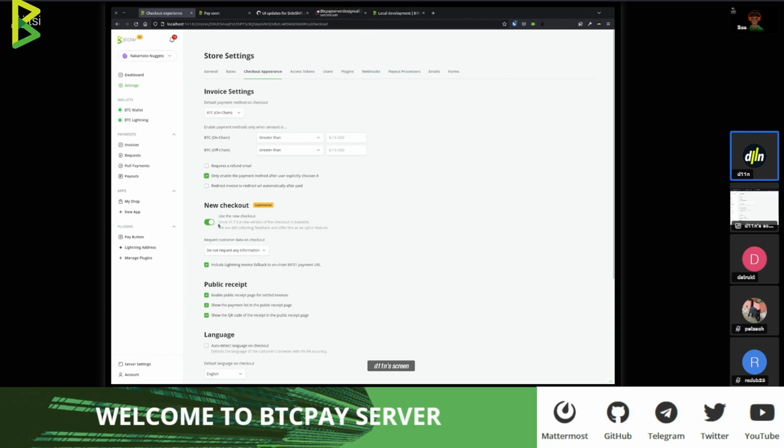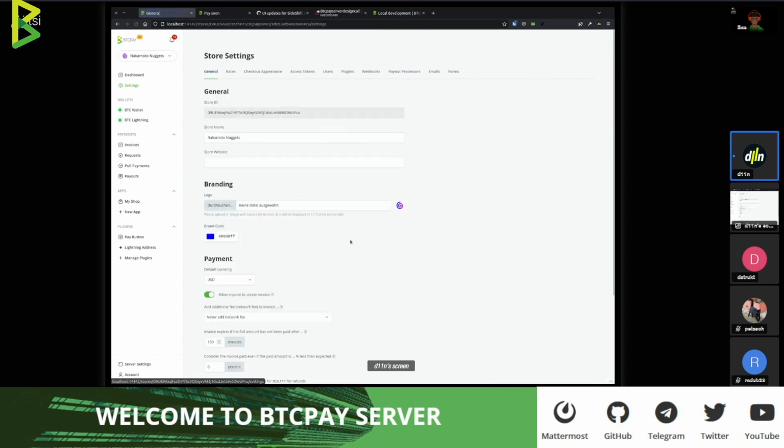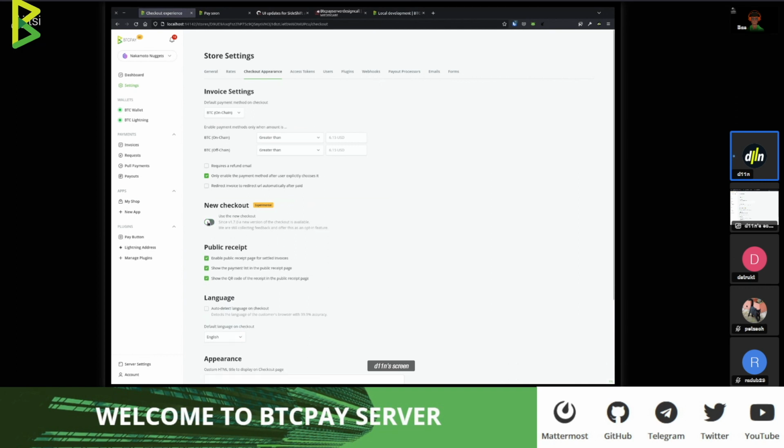Because if you use checkout V2, then this requires a refund email setting makes no sense to have in here, as well as the custom logo stuff, which works totally different now, and you configure the logo over here and so on. I'm starting to clean that up, and I just need to find a way to not have the whole screen rearrange depending on whether this one is on or off.